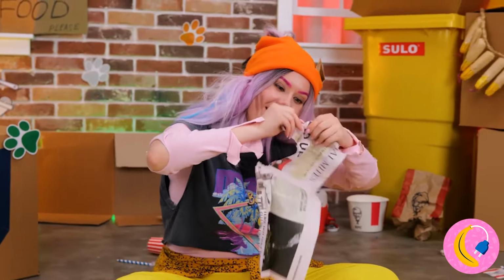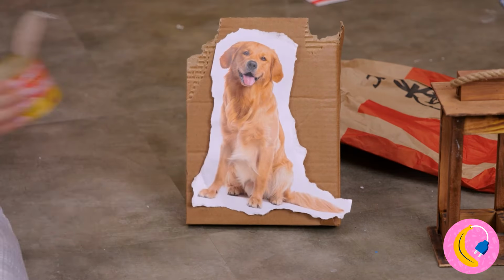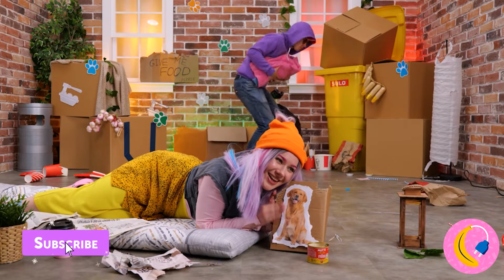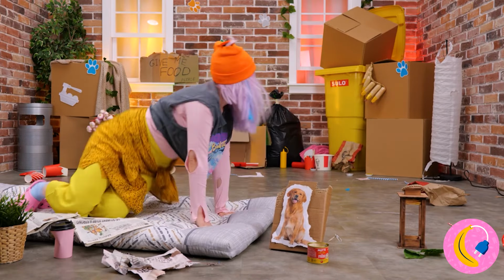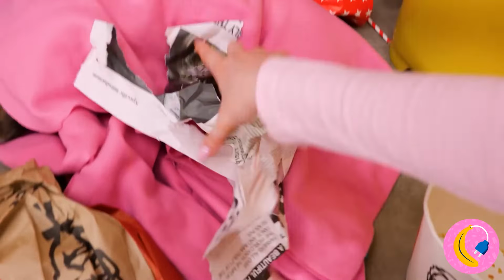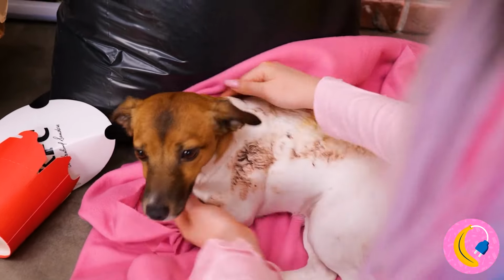Save me the funnies. Oh, look, a dog. Oh, don't you just wish we could have a real dog? Hey, what was that? Let's check it out. I hope it's what I think it is. It's a puppy. Wishes do come true.